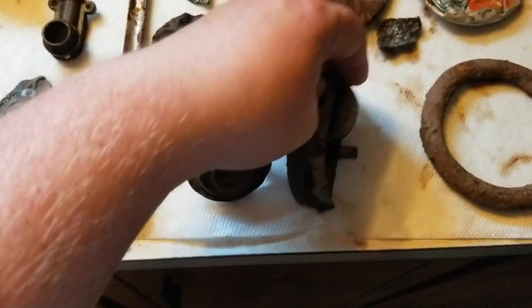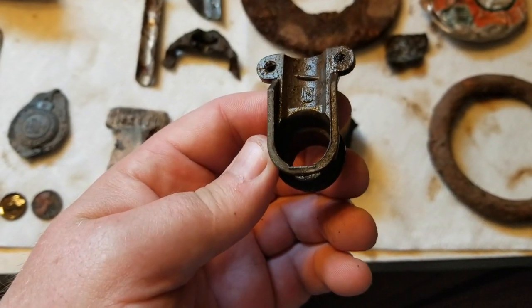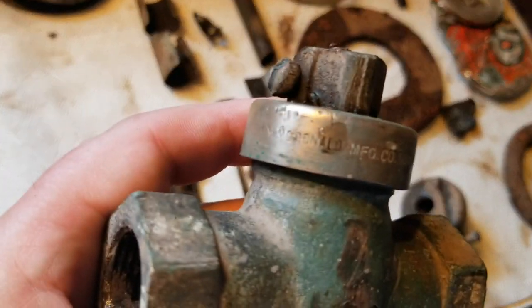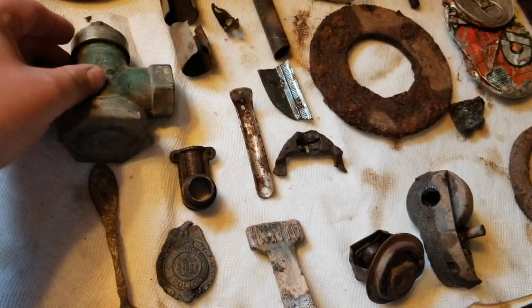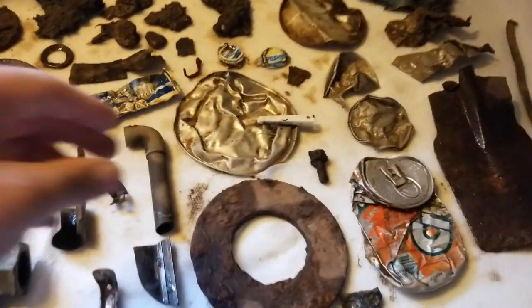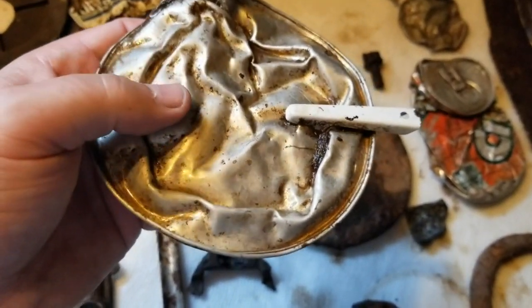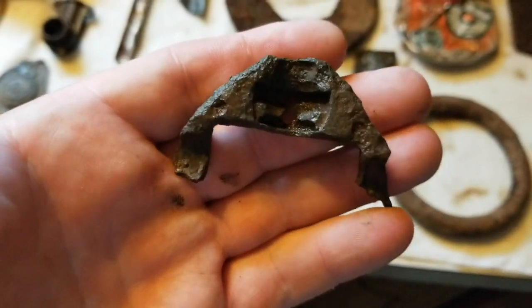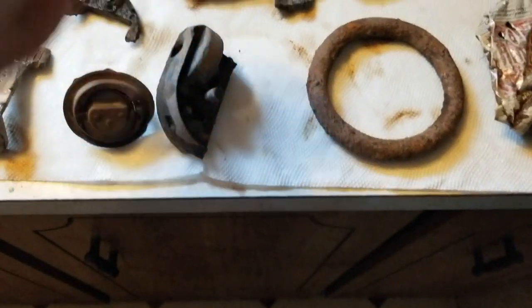A lot of weird things though, because I also don't know what this is. I'm always digging up weird things like this. It's like a spigot. Yep. This thing's heavy. McDonald Manufacturing Co. Yep, but that's it. Lots of randoms. I think this is a lid for like an old kettle or a pot. I don't know. Neat though. I like digging weird stuff. Yeah, this is another oddball. Just lots of different stuff.